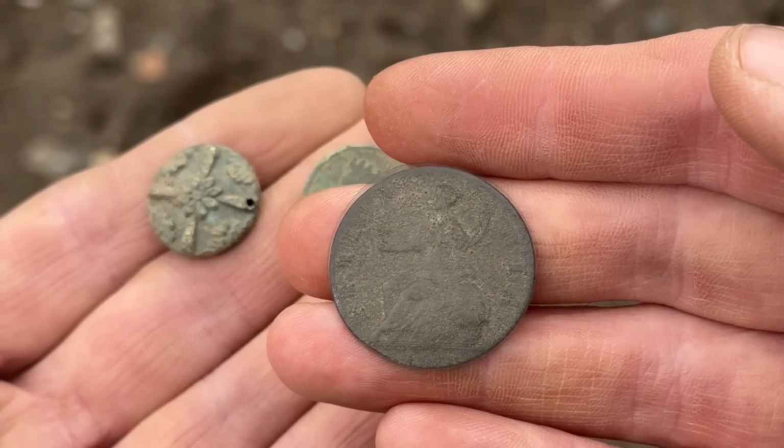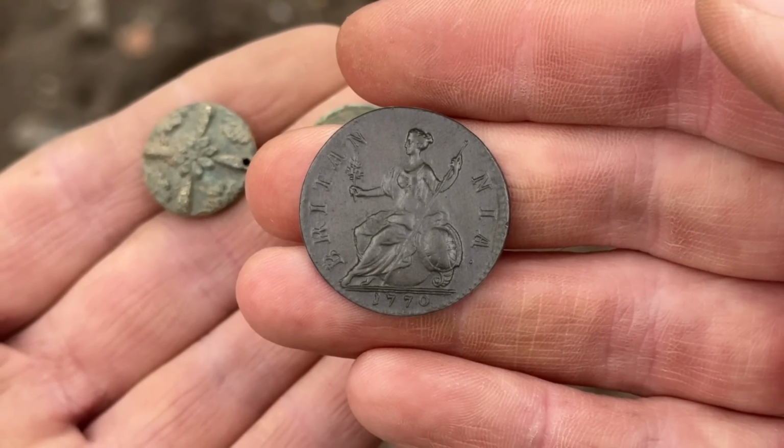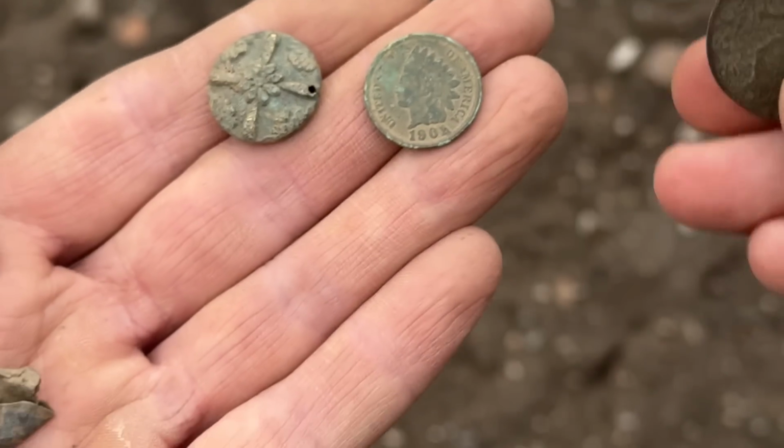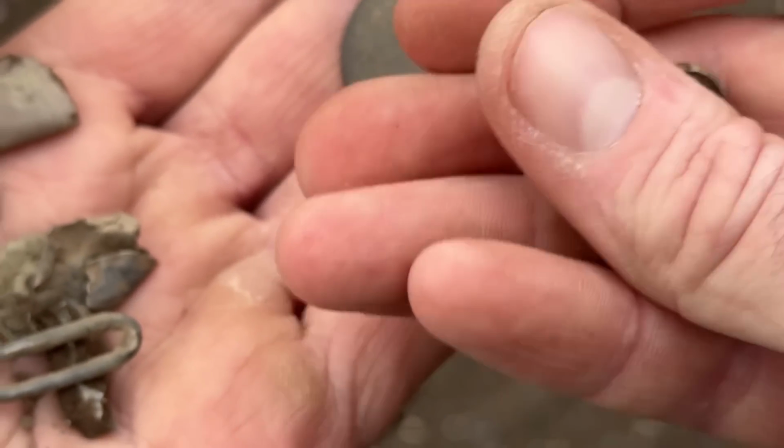We've got a dog coming over to see us, possibly. It looks a bit timid, but it's thinking about it. But yeah, there you go, George III. And then he's just went and put something else in my hand, which is, oh, look at that.